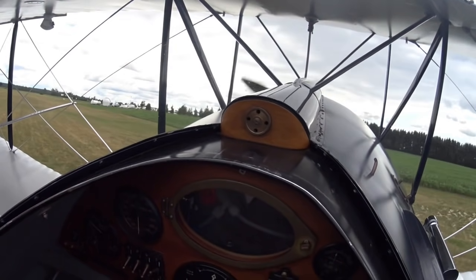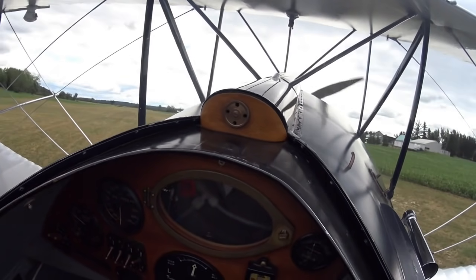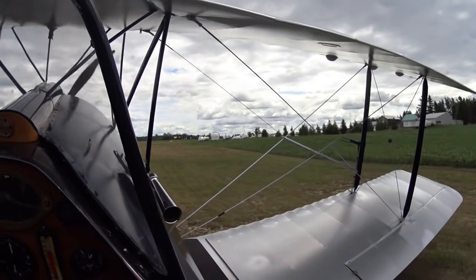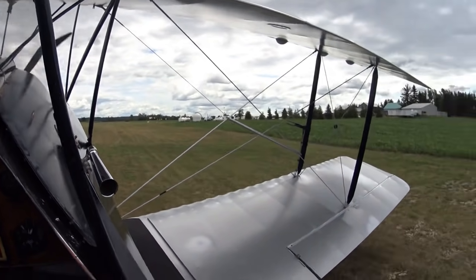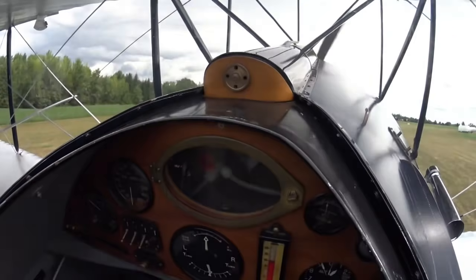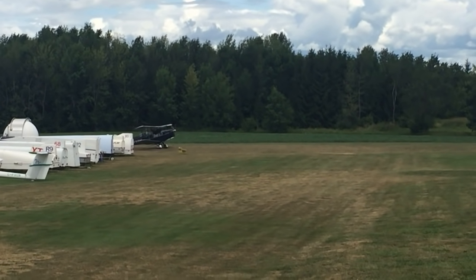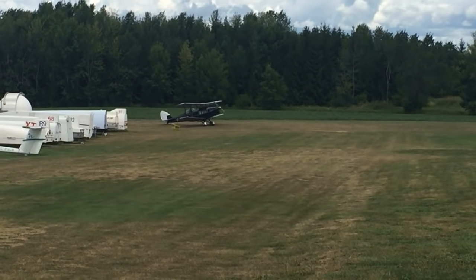Anyway, time to go back and have a visit with Mike and Cheryl. And you gotta love a glider strip. It's about 250 feet wide. Visitor today. It looks like a Fox Moth. Yeah, one of those.